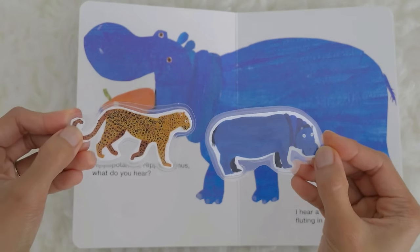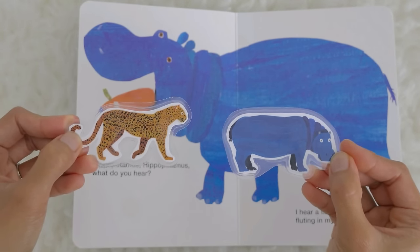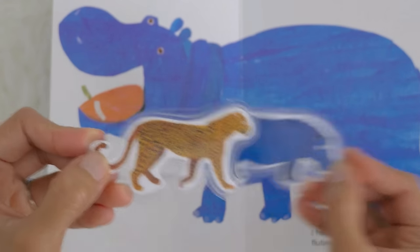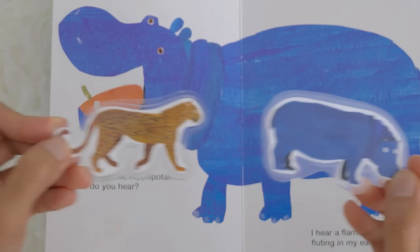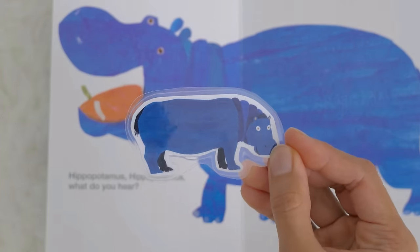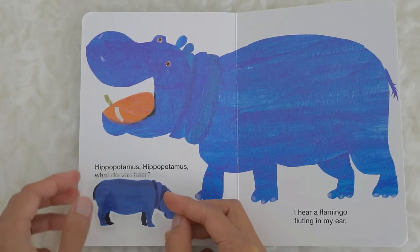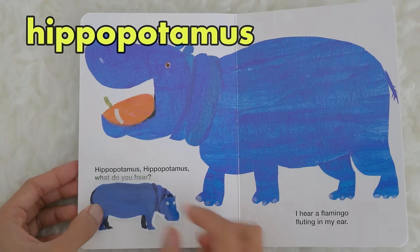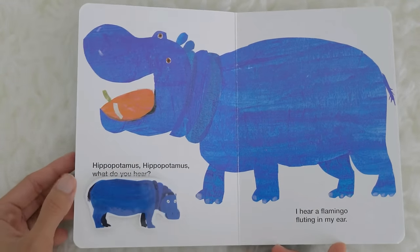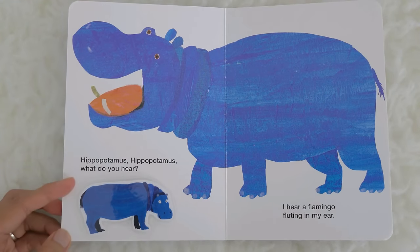Who makes a snorting sound like this? Is this animal or this animal? This animal makes a snorting sound. And what do you call this animal? It's a hippopotamus. Let's read it. Hippopotamus, hippopotamus, what do you hear? I hear a flamingo fluting in my ear.